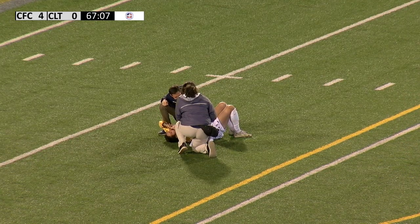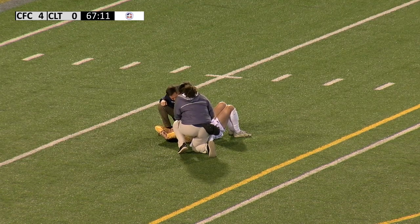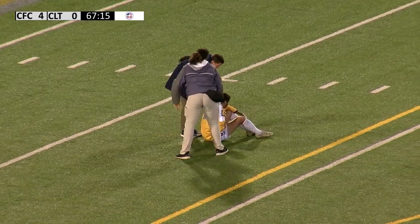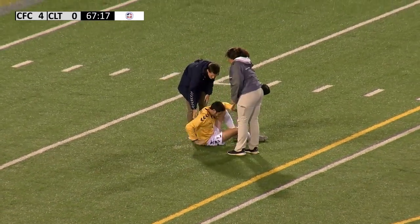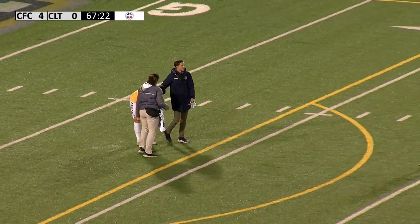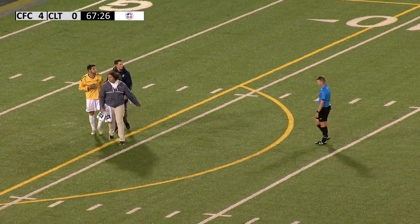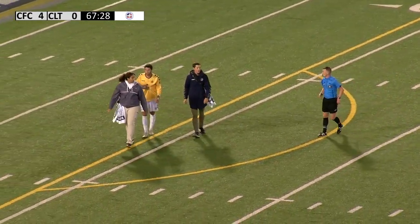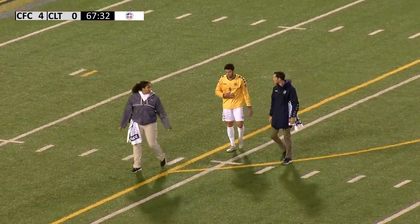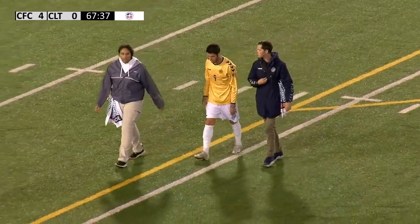Medical staff taking a look at him here in the 68th minute. Chattanooga players getting the water break. And he looks to be all right. Yeah, he's made of tough stuff. Talk to Luke a few times, he's tough. But still no fun to go down at high speed. It knocks it out of you a little bit and shakes you up. So glad to see him up and coming off of the pitch under his own power.